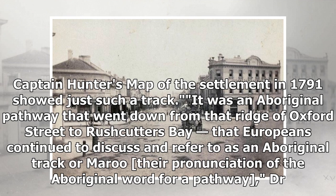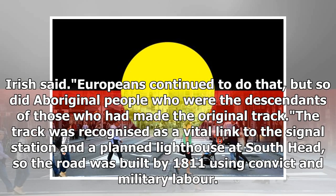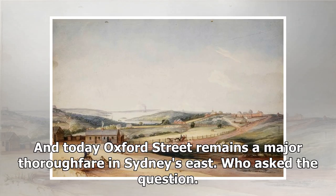Their pronunciation of the Aboriginal word for a pathway," Dr Irish said. "Europeans continued to do that, but so did Aboriginal people who were the descendants of those who had made the original track." The track was recognised as a vital link to the signal station and a planned lighthouse at South Head, so the road was built by 1811 using convict and military labour. And today Oxford Street remains a major thoroughfare in Sydney's east.